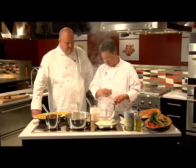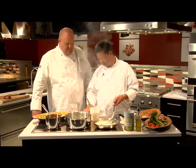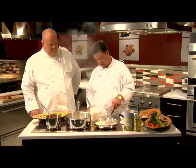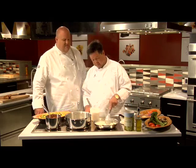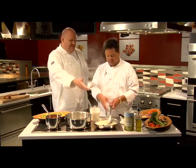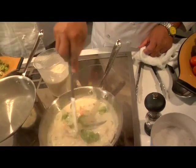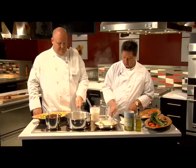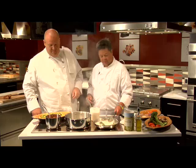So now that we've got the cheese in there, we can turn it down and just let this simmer while the pasta's cooking. And we get the responsiveness of gas. We just lost our boil just like that, down to that whole simmer. And that sauce is pretty much ready to go.